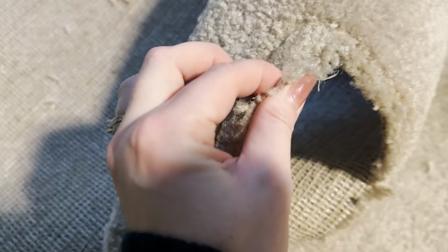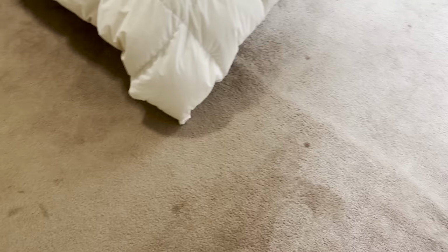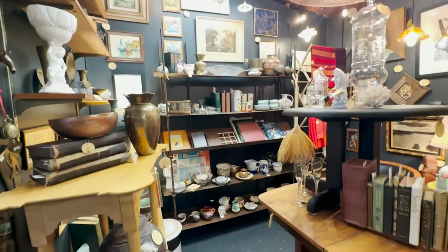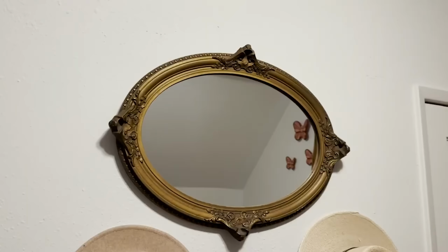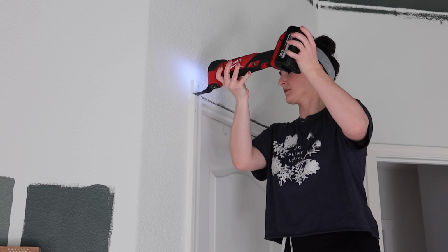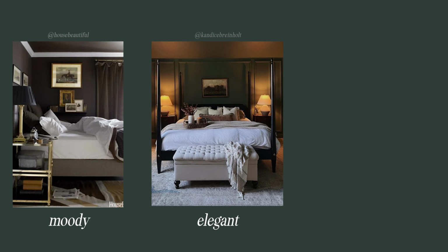So our goal with this renovation is to refresh every inch of this space from floor to ceiling, and to do it as affordably as possible. We love to use leftover materials from other projects, visit thrift or bargain stores for certain pieces, and use our own skills and tools to do the majority of the work. We're taking this blank and boring bedroom and transforming it into the moody, elegant, vintage revival space we've always wanted.